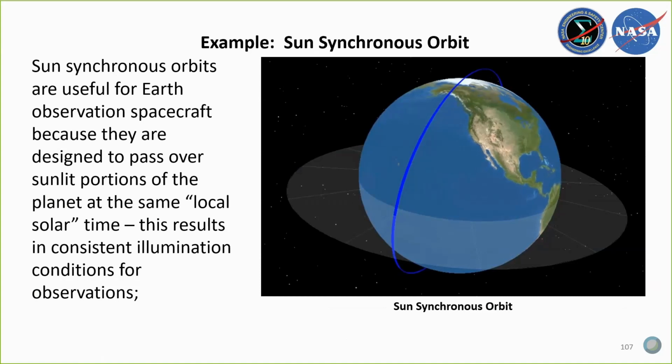This is the equation, and we're going to do a little bit of work with it now. The orbit that really exploits this is called a sun-synchronous orbit, and those are useful for Earth observation because the orbit is designed to pass over sunlit portions at pretty much the same local solar time. If you want consistent illumination for ground targets and things like that, then the sun-synchronous orbit is the right thing for you. I will draw a distinction that the sun-synchronous orbit is not the same as a geosynchronous orbit.